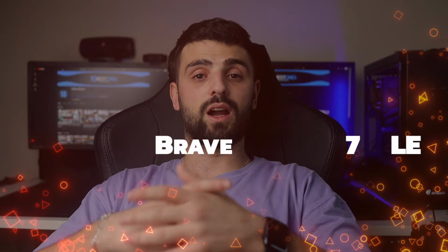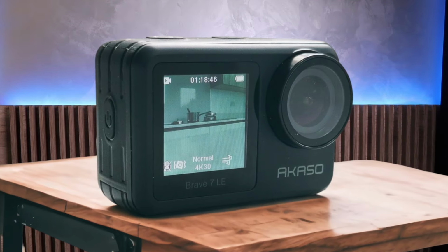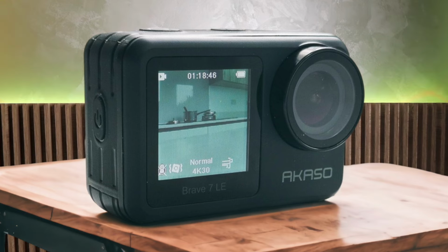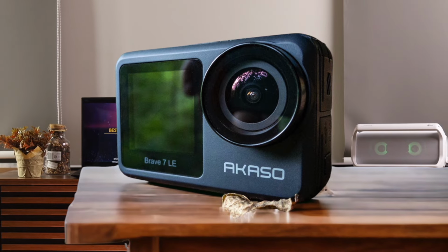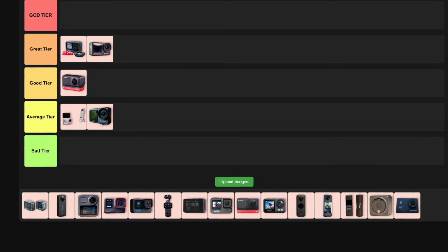Number 5. Akaso Brave 7 LE. The Akaso Brave 7 LE is a budget-friendly action camera that offers decent 4K video and 20-megapixel photos. It comes with a lot of accessories and has dual screens, which is great for vlogging. However, the video quality is poor, especially in well-lit conditions, and the stabilization isn't on par with higher-end models. For the price, it's a good entry-level option, but it doesn't compete with the big names. I'm placing the Akaso Brave 7 LE in the average tier.